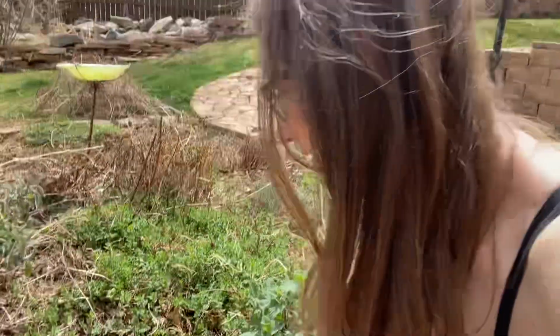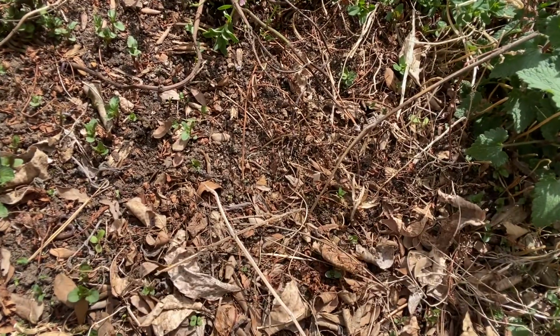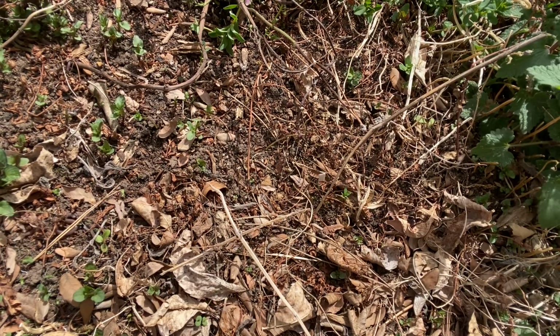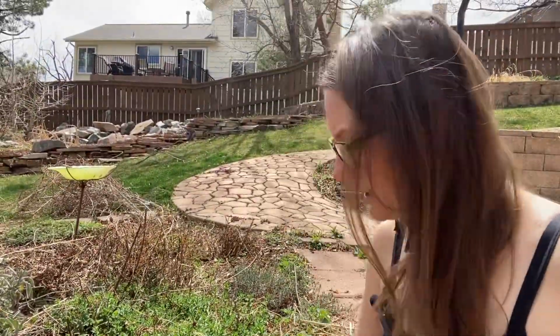Oh, look, what else is here? A little earthworm. You guys, I was just doing research on earthworms the other day, and they are so incredible. Let's see what he does. And did you know that an earthworm can live up to 6 years?